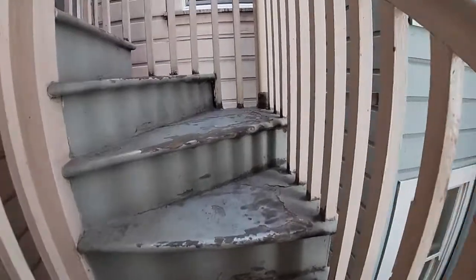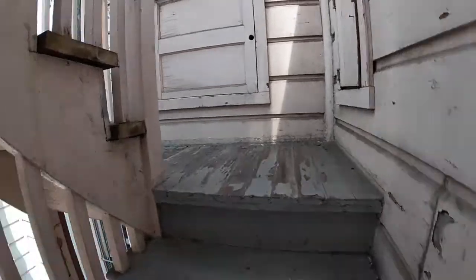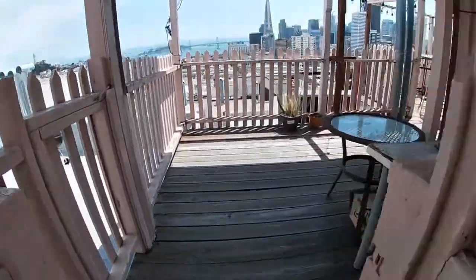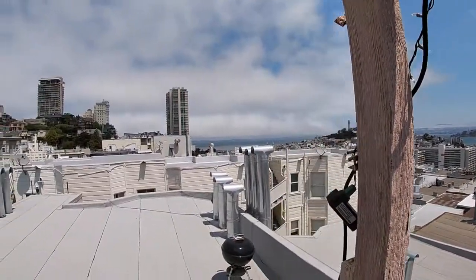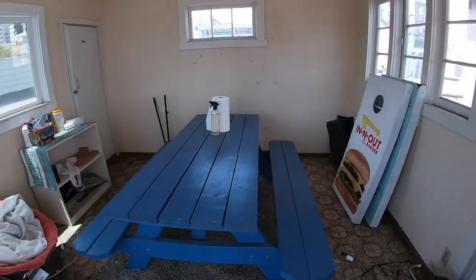Okay, here's a little bit of a bonus. We're gonna go up these stairs. And look at this, a common rooftop clubhouse and patio with a fantastic view. Bay Bridge, Treasure Island, Coit Tower, Russian Hill. Little picnic table with a sliding glass door in case it's cold.